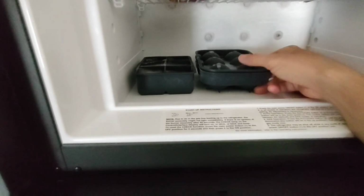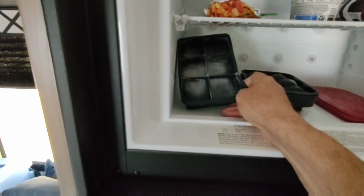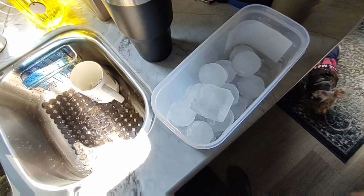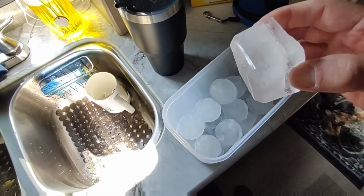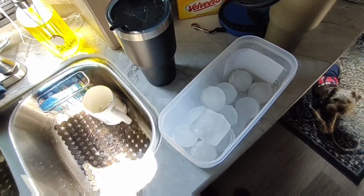We bought these ice makers. This one makes round balls and this one makes square blocks. We like the way they come out. This is the square one and this is the round one. And they're great for drinks.